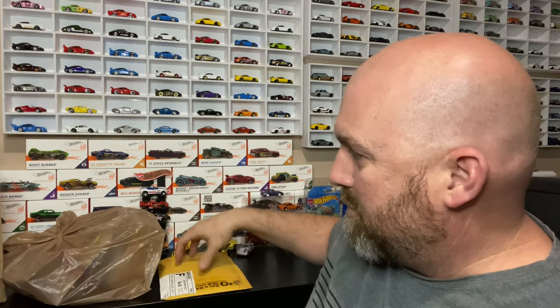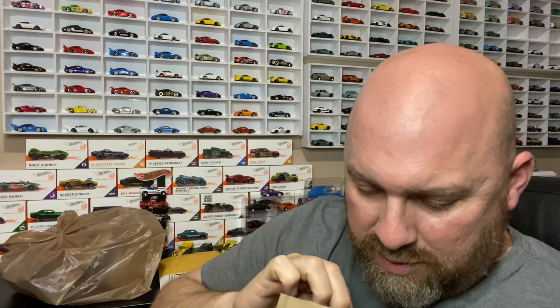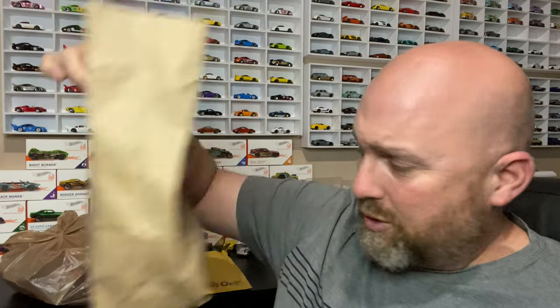It's gonna be exciting. My dad gave me this brown paper bag with some cars in it. And he found some good ones. So I'm gonna show you what my dad gave me.